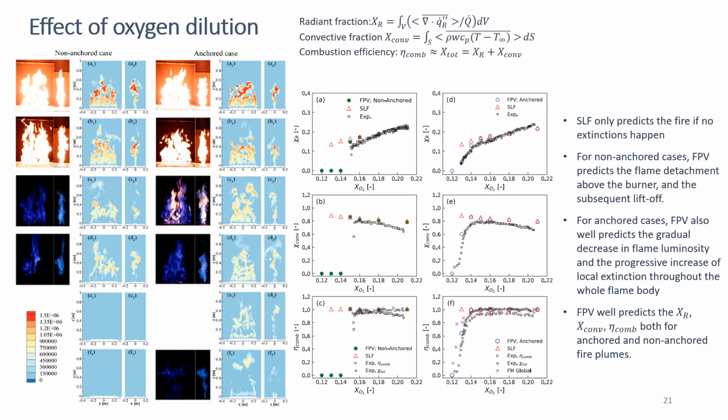From this comparison, SLF only predicts the fire if no extinctions happen, and for the non-anchored case, FPV predicts the flame detachment from the burner and the subsequent liftoff. For the anchored case, FPV also predicts the gradual decrease in flame luminosity and the progressive increase of local extinction throughout the whole flame body. FPV well predicts the radiant fraction, convective fraction, and the combustion efficiency for both anchored and non-anchored fire plumes.